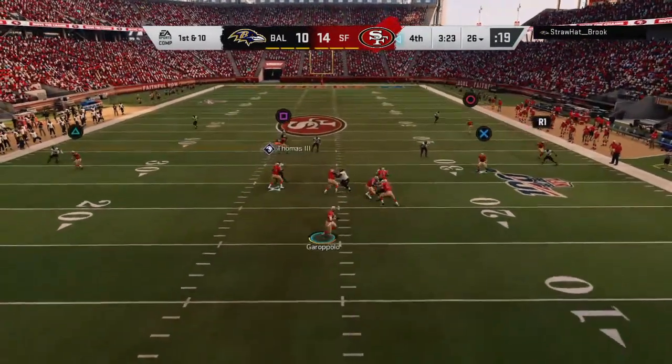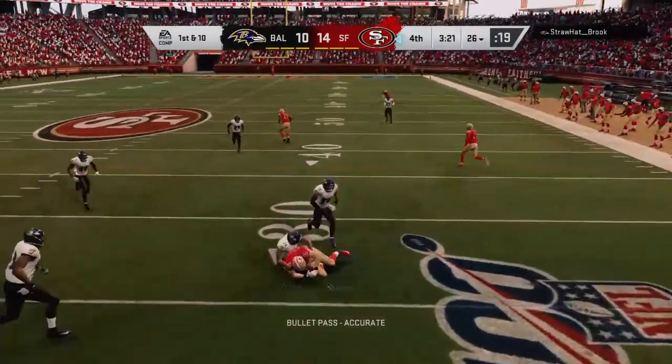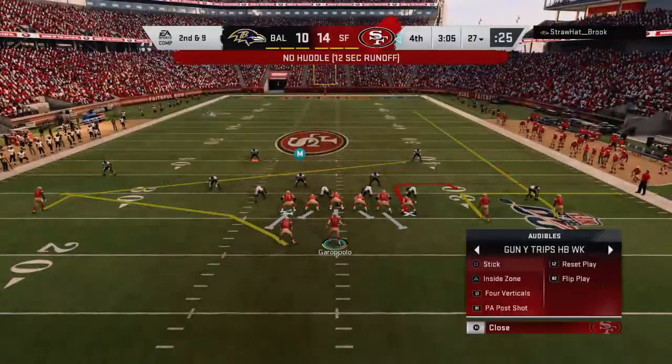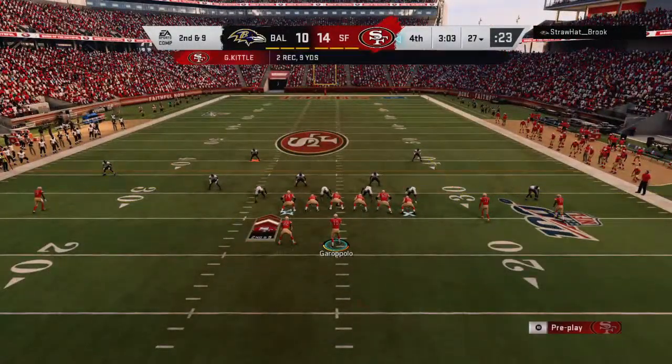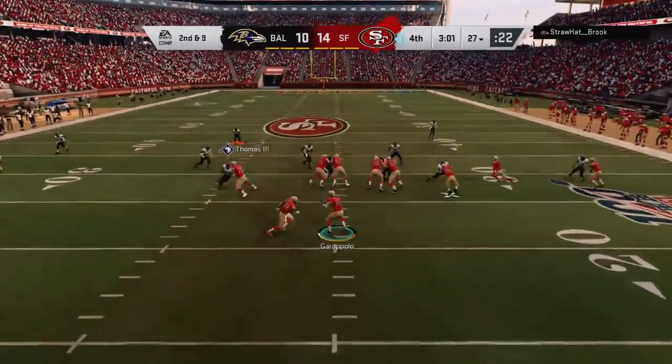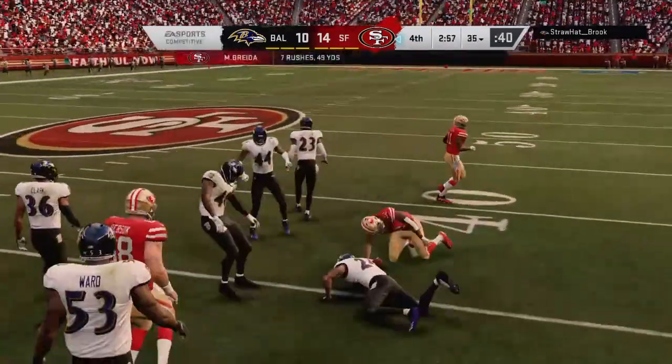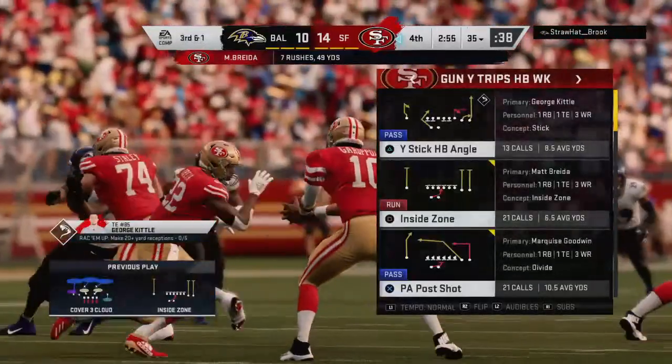Garoppolo now, 1st down throw. This one into the hands of Kittle, the tight end. Just a yard on the catch there. It'll be 2nd and 9. They only got a yard out of that last completion, and that makes this 2nd and 9. And he'll be tackled at about the 35.